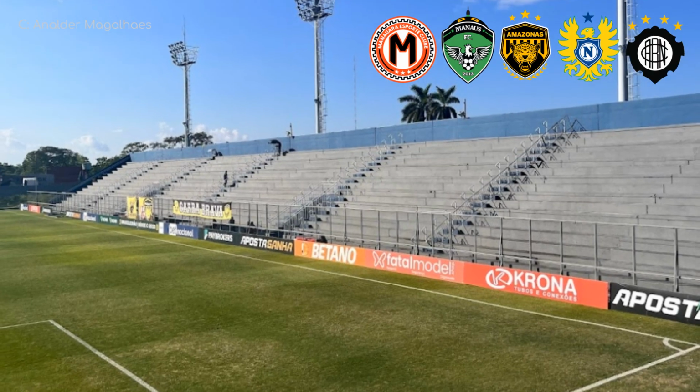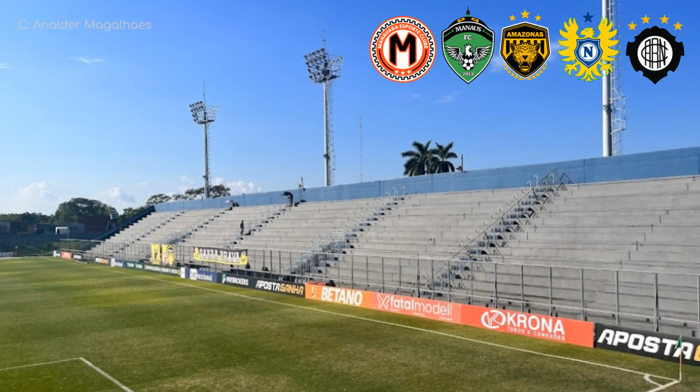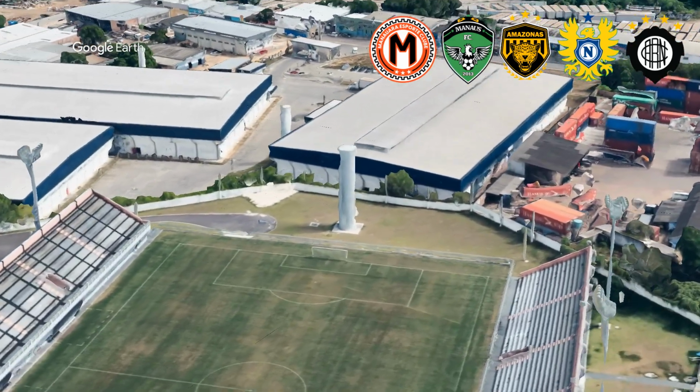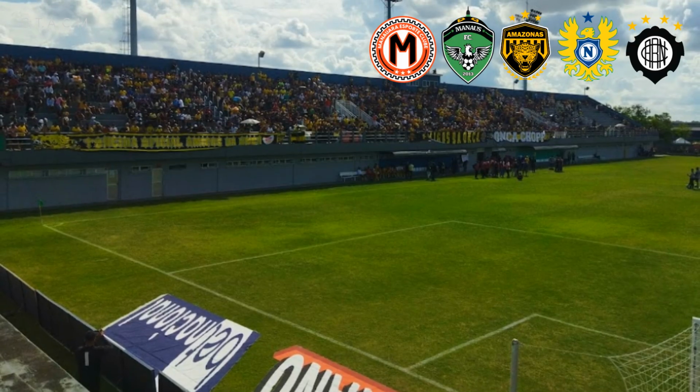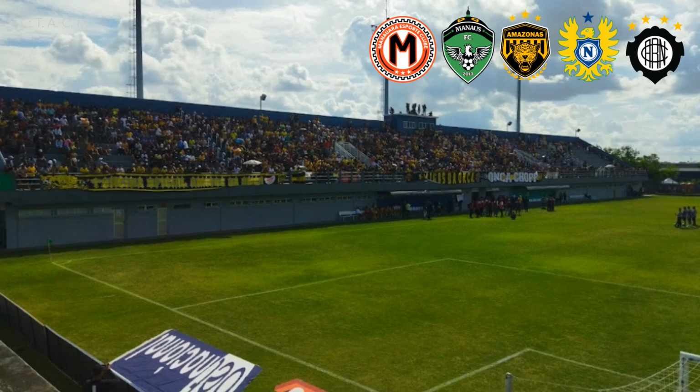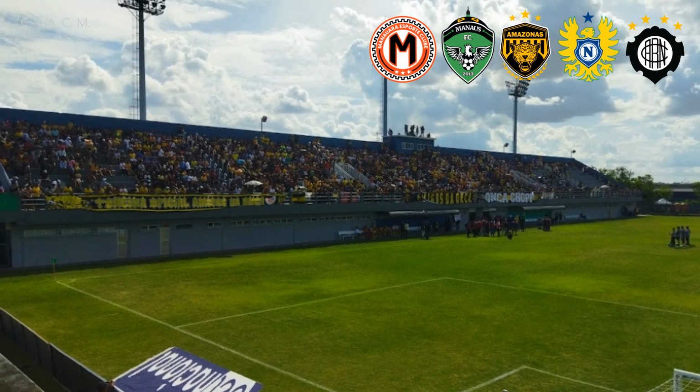Unlike the previous ground, one end has been left empty. Although there is a tower there. Towers above the rest of the ground, but that sort of goes without saying. As you can see by the parade of logos in the top right hand corner of the screen, half of Brazil's football clubs seemingly call this place home.